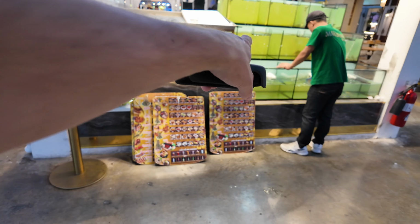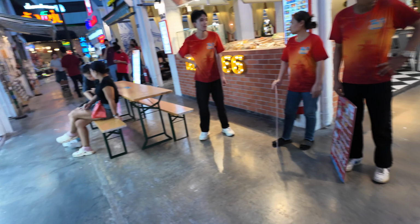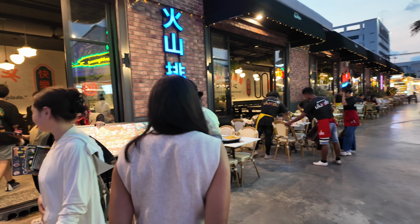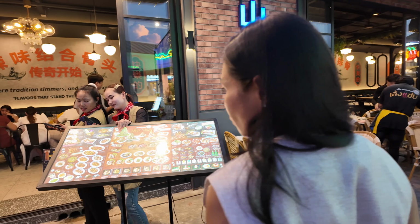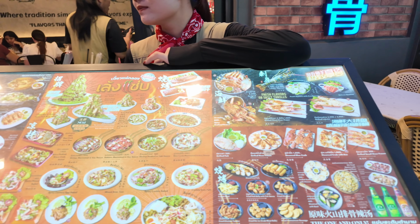Look at that big fish. You want to eat that poor thing? Okay, you want to just go back to that other one there? So she's going to look and see if they have any sets at this one. A lot of these other ones offer sets. Maybe this one just a la carte.